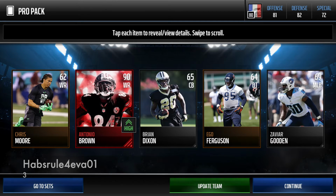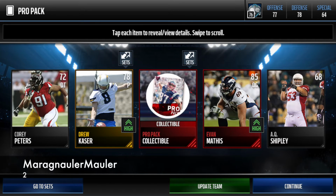This is pretty crazy. All right guys, here at number 2 is the craziest pro pack I have seen this year. We got a 78 punter, which does go for a lot. We got a pro pack collectible with a chance to get something more. He didn't get anything more. And then an 85 elite. That pack is worth so much. That's crazy. It's the craziest pack I have seen this year. Definitely worth a lot. It's pretty crazy. Number 1 is also pretty insane. Let's go check it out.